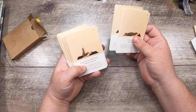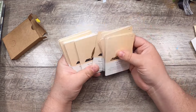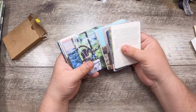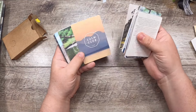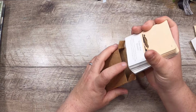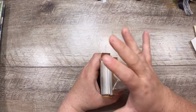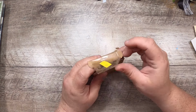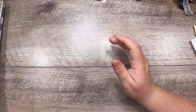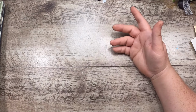It's like yoga poses, like corpse pose, cat pose, legs up the wall pose, all these different yoga poses. And the back, they look like this. They all say Calm Club, and they have some kind of nature-y thing going on. And guess what? I'm actually going to use them in my yoga practice. I'm not going to use them in a journal. I know, right? What's going on? But yeah, they were a nice little find. They're going to become part of my bedroom evening yoga practice when I'm needing to calm down, but also do something a little bit to move my body.